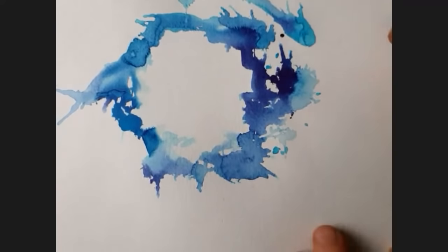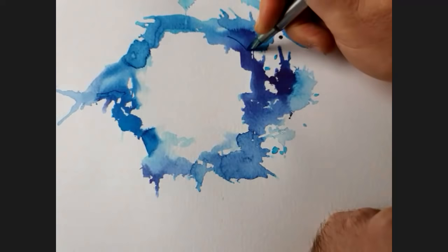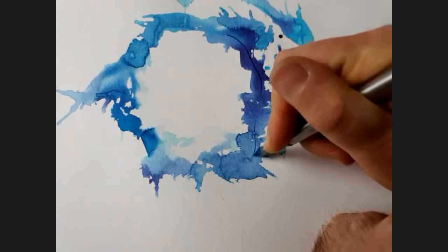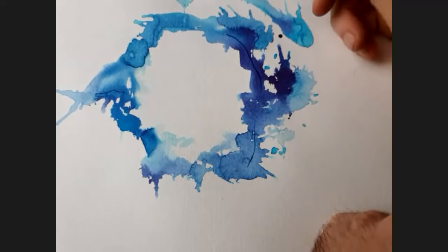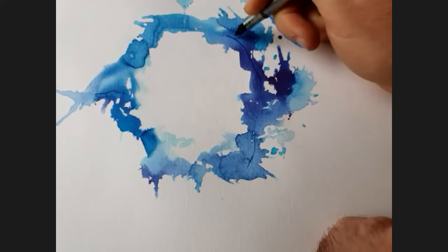Okay, so I'm going to work over this darker area here. And what I'm going to do is just take a nice flowing line just to see through there. And then using that line as the kind of center of where my leaves are going to be, I'm just going to follow.